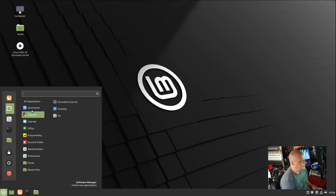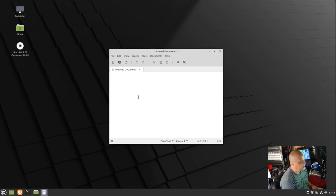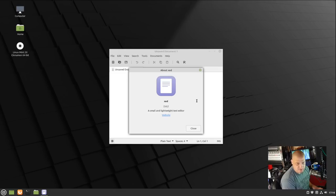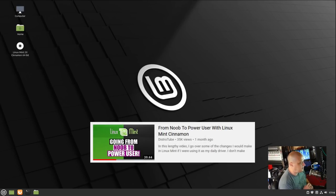Getting back in the menu system and under accessories, we also had our screenshot utility, we had our text editor, and the text editor for the Cinnamon desktop environment is a text editor called Xed. X-E-D, Xed, is very similar to Gedit. It can use a lot of the Gedit plugins. I actually covered how to customize Xed a little bit in a video about a month back. I did a video on going from noob to power user in Linux Mint. If you haven't checked that video out, check it out.